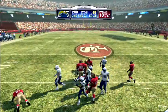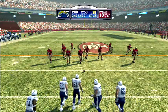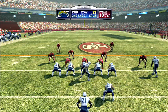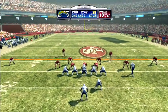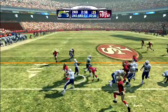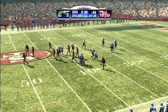And they get him at the 35. A nice pickup of about 8 yards. One of the dangers of blitzing is that if you can break that first line of the defense, now you just don't have the pursuit in behind it to stop the run. They hand it off. He's tackled around the 39-yard line. 5-yard gain. That'll bring up third down.